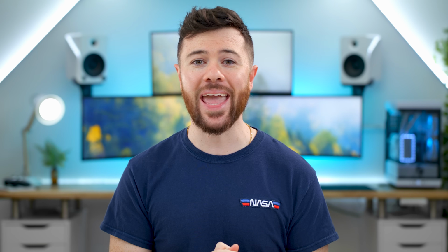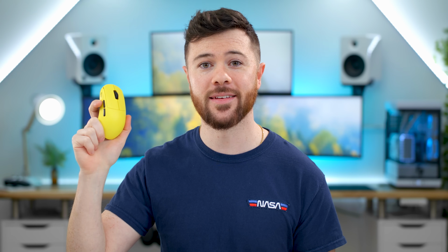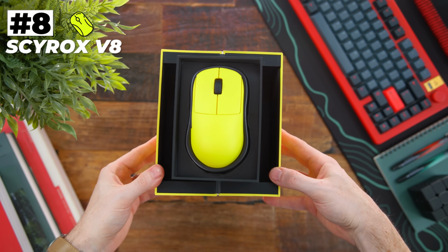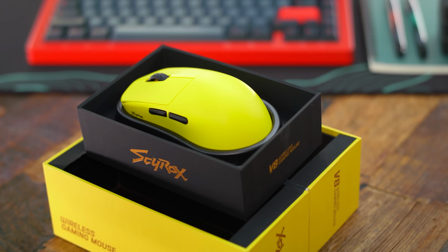Moving on down to number 8 is a brand that popped up out of nowhere back in August and released an absolute banger. That's gonna be the Scyrox V8. And while I'm usually hesitant to put so much faith in a new company and a new product, the Sprime PM1, this was just too good to overlook, and I'm not gonna let one bad apple ruin the bunch. And their unboxing experience is pretty badass.